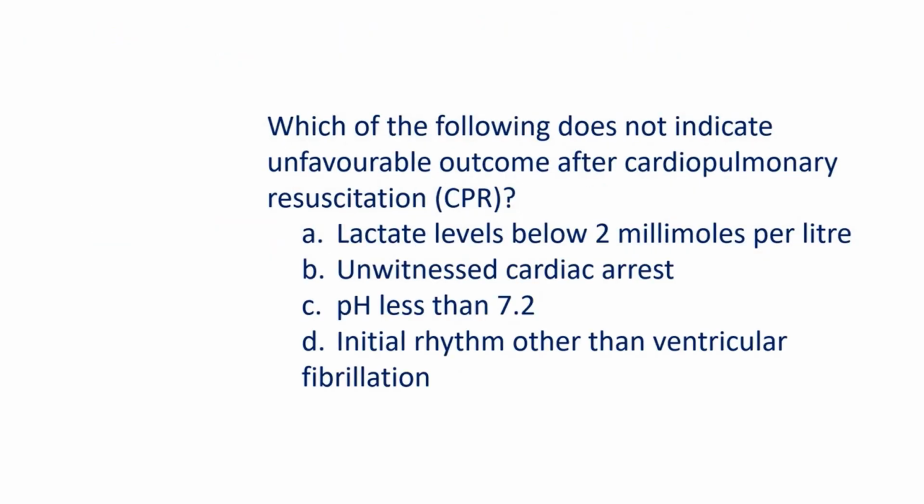Which of the following does not indicate unfavorable outcome after CPR? A. Lactate levels below 2 millimoles per liter, B. Unwitnessed cardiac arrest, C.